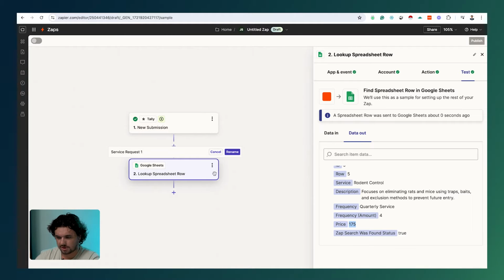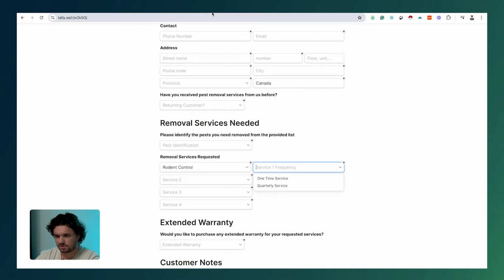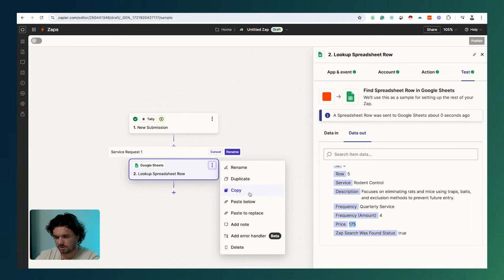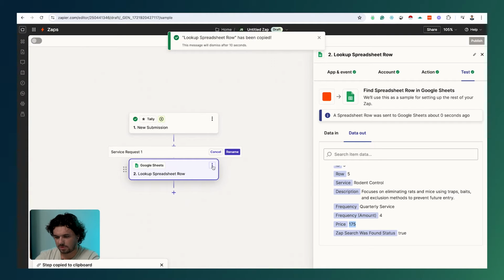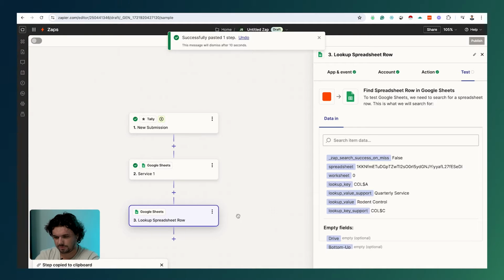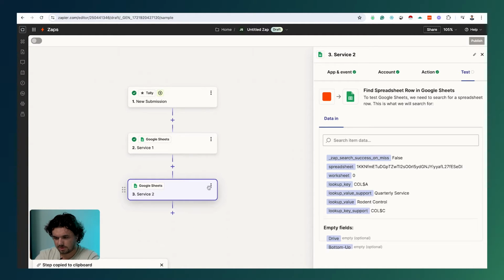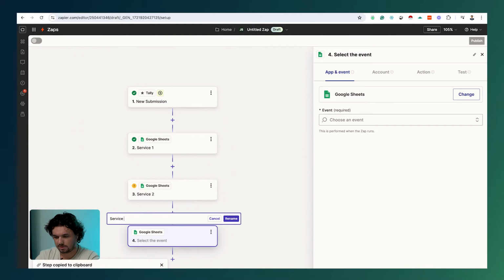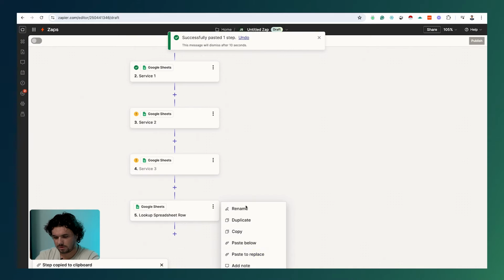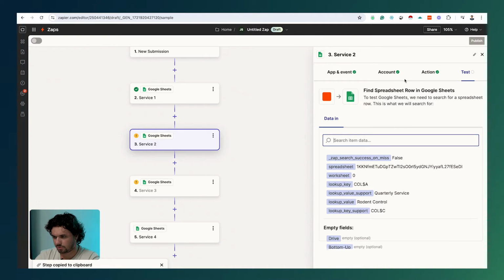What we can do super easily now, because we're going to have to do this for the potential of 4 services, we can simply just copy this automation step and then we can paste it below, and then we can do the same thing again. So service 1, rename, then we'll just rename this service 2 for all 3.